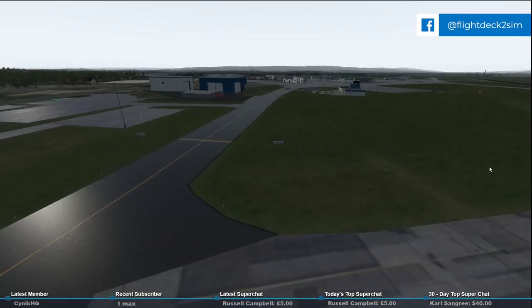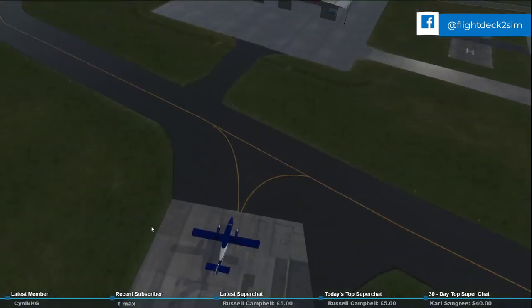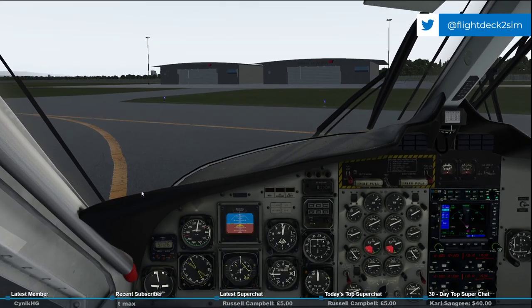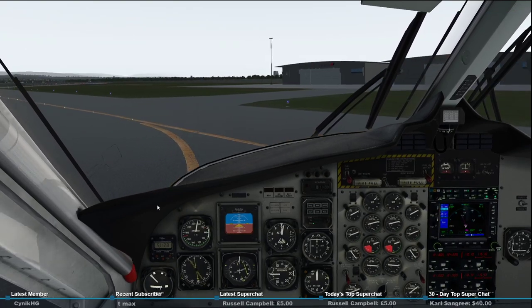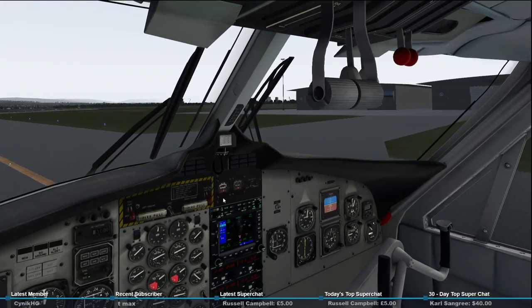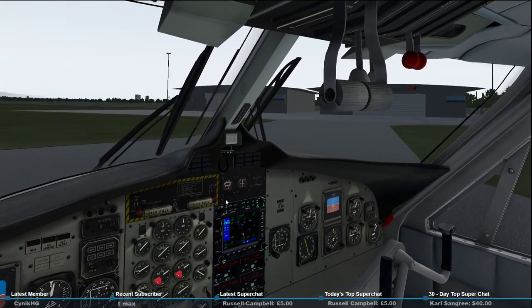Oh dear. Where am I going to park? Right, I should go around here, I think. I should think we'll go to Gamma Aviation. They might have some new tyres for us or something. Let's go over here. Right, start the APU. Weather radar off.